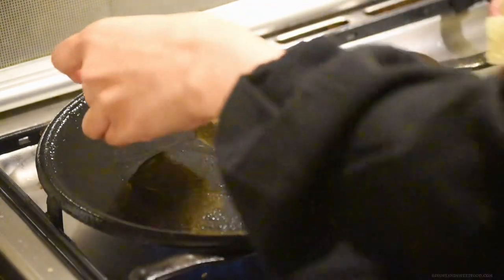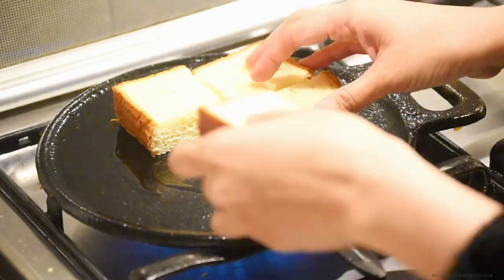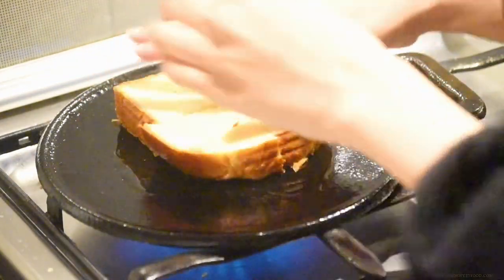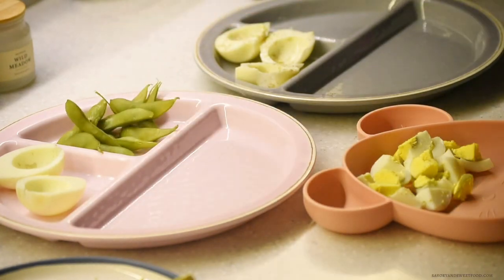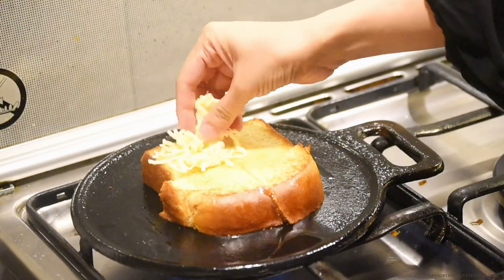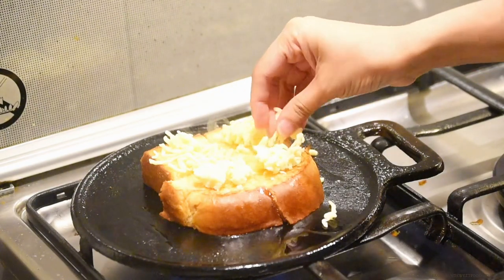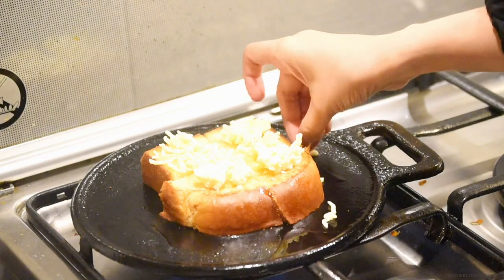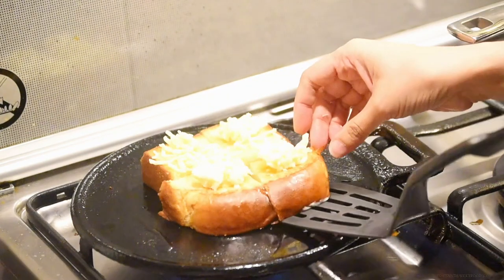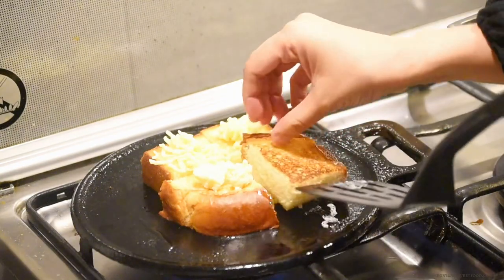I thought I'll make cheese bread for the kids. So for that, I'll just toast the bread in a little bit of ghee. Again, this is brioche bread. And then place mozzarella cheese on top. And then you just have to flip it. But I made a mistake of cooking this in my cast iron pan. So the cheese got stuck onto the pan. But if you do this in a non-stick pan, it comes out really well.